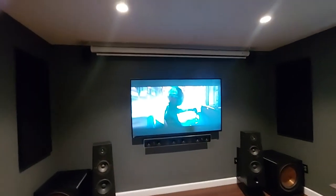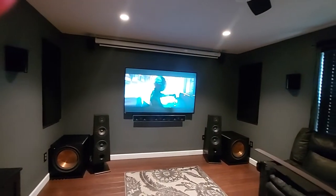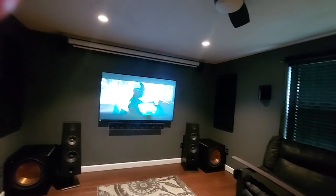So this is it. This is my theater, and this is what's going on. And I'm gonna kill the light real quick while we're live and show you what everything pulls out. I actually have speakers wired into the ceilings that if I wanted to, I could quite literally run at most into the ceiling. No reason to. Just no reason to.